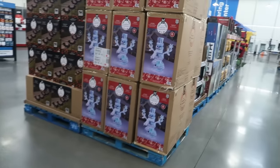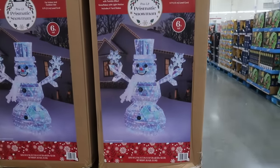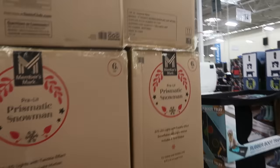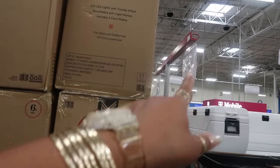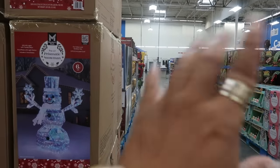Okay, and then across is the snowman, prismatic snowman. He is 6 feet tall. Oh Lord, look at that. Okay, $169.94 for him. They usually have them displayed. At some point they're going to put all the, you know, the displays up.